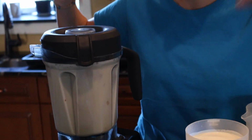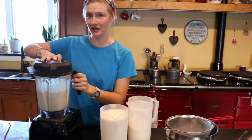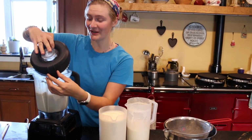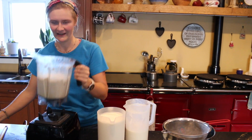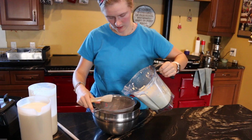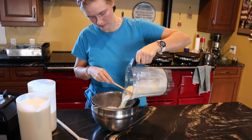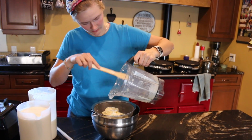It's turned into butter. It's pulsing. 30 seconds. Now when your cream starts pulsing, then it means the butterfat is separated. Look at that. Beautiful. So we have just a big bowl here with a strainer, and we pour it all through, and the butter rests on top and all the buttermilk is strained.